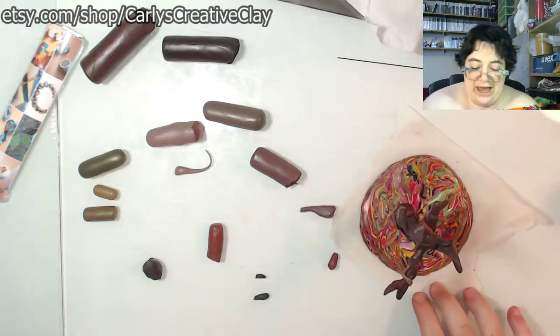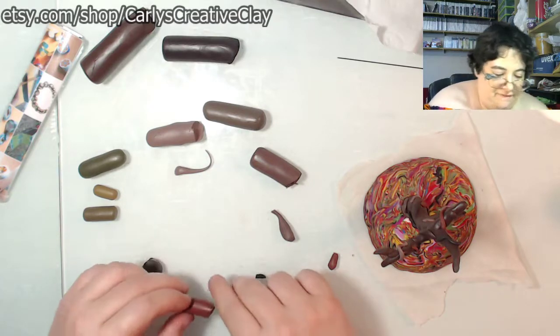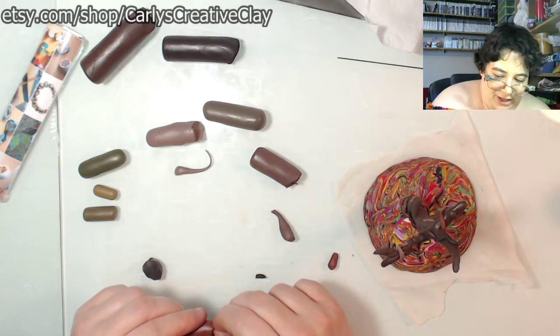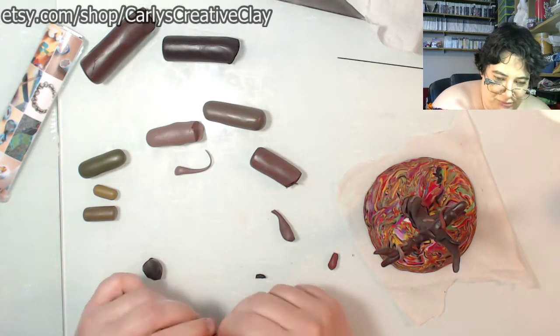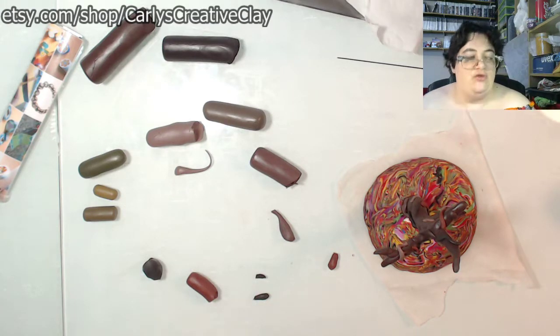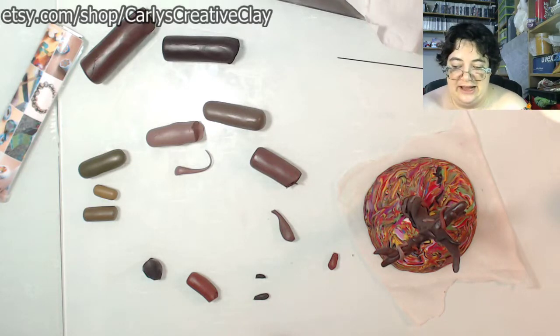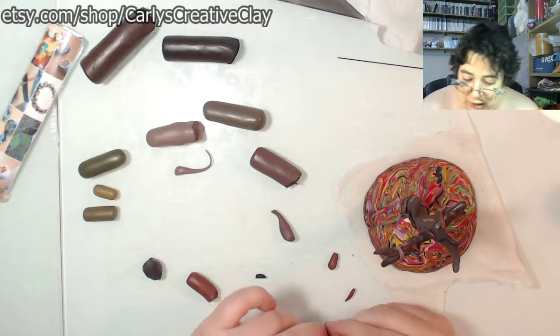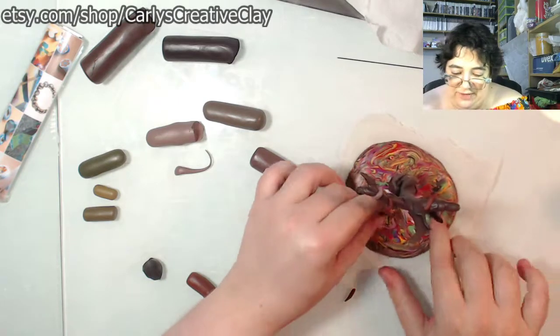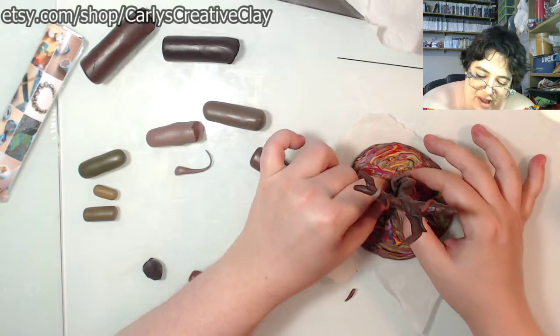It will react with polymer clay every time. So if you actually want to see the effect of polymer clay really reacting strongly and dissolving plastic, get an old CD case that you are ready to get rid of, and you will not be able to retrieve the clay because it will have melted plastic of a different type in it.